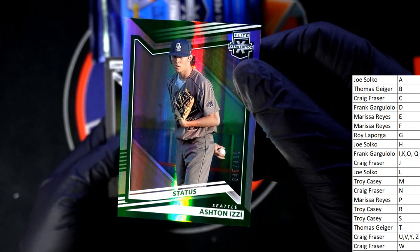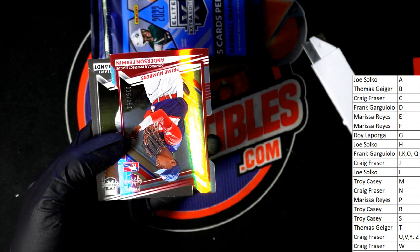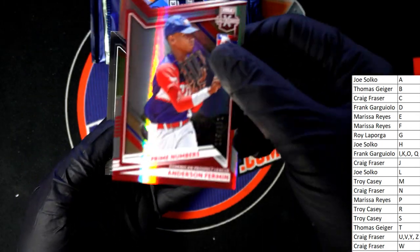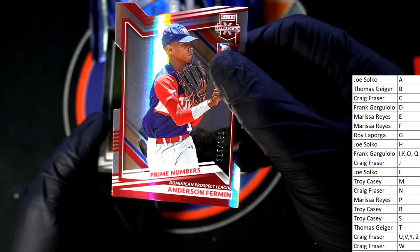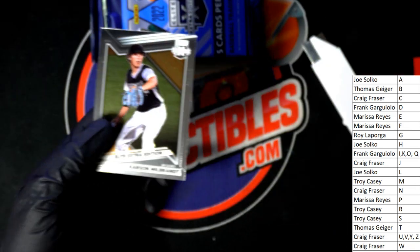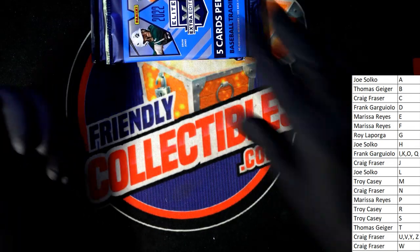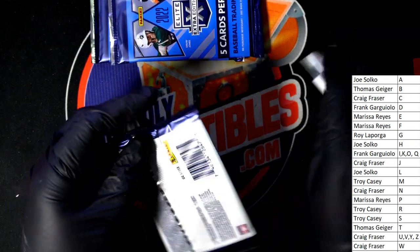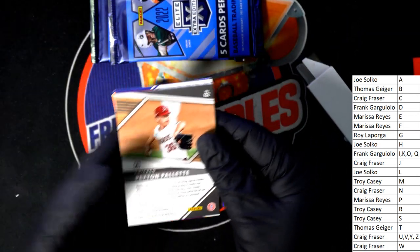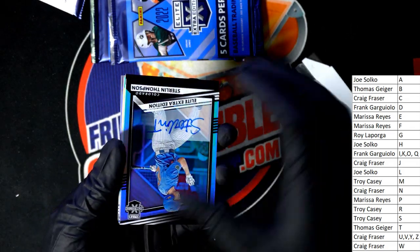There's a Ashton Izzy for letter I. Probably not a whole lot of I's hits with this, but there's a Ashton Izzy. Furman. For Bombs Away, die cut style parallel. Anything with P yet, Joe? Or Bombs Away? Oh, look at that. As soon as we say it, maybe that's a good hit or something.